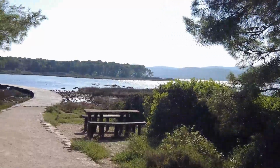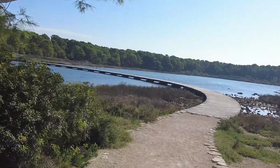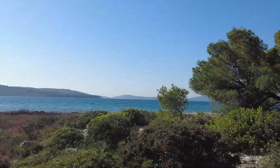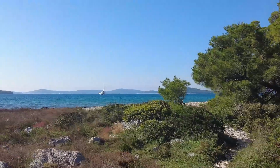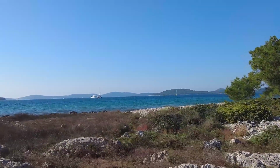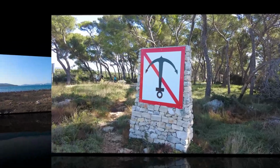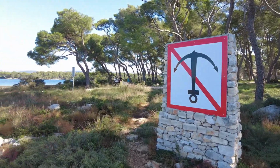We're back to where the walkway is. And I'll just pan back again, and you can see how those bunkers, or those spots, really have a commanding view of this whole area of anyone that's coming or going from this location or bypassing this location. Now I will assume that says do not anchor here because of the marine life that they're trying to protect.